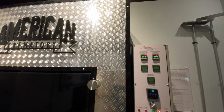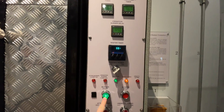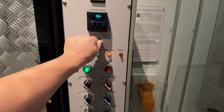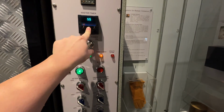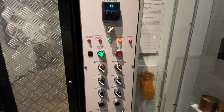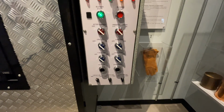We have something right here. I'm going to attempt to push one of these buttons to see if it does anything. Well, guess it wasn't meant to be that I cremated someone today. Thought that was part of the admission, but oh well.